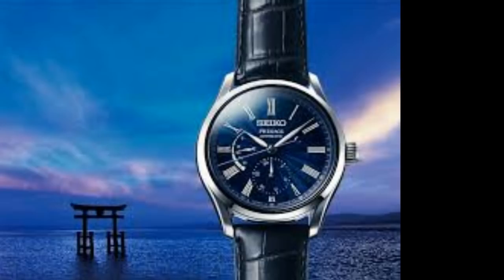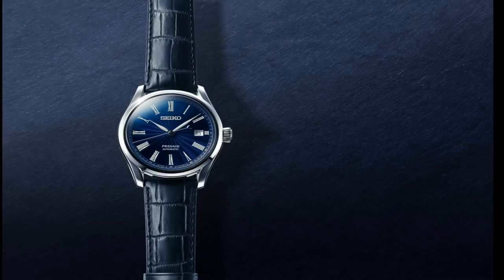It comes with the 6R27 movement, 29 jewels, power reserve of 45 hours, double dome sapphire crystal, nice dimensions of 40.6 millimeters and 14.1 millimeters in thickness. This watch is limited to 2,500 pieces and is priced at 1,650 euros. Moving on to another limited to 2,500 pieces is the SPB075.